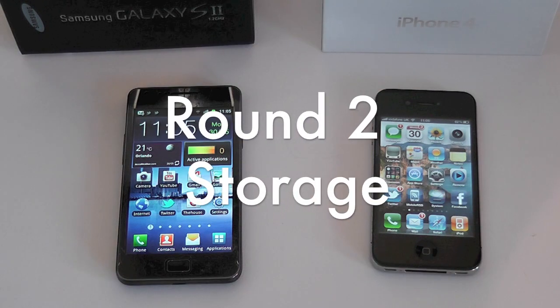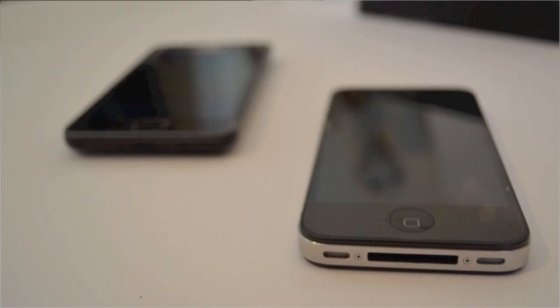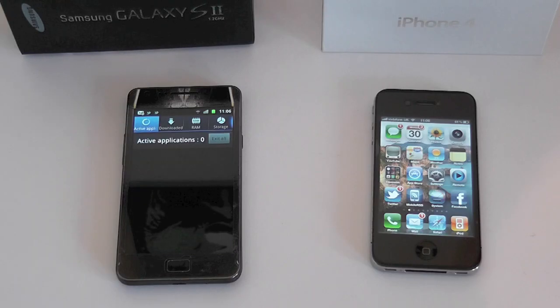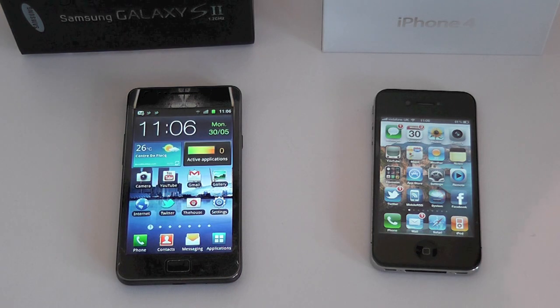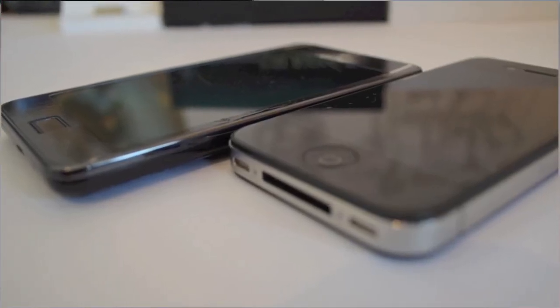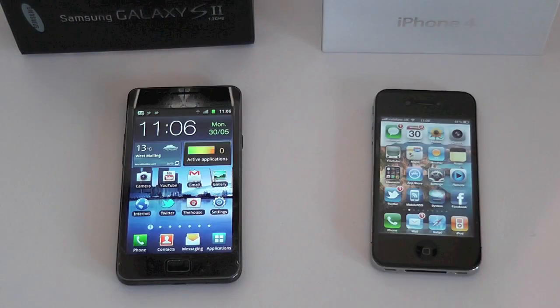Now let's move on to section 2. I'm going to talk about the storage. Both the Apple iPhone and the Samsung Galaxy S2 are available in not only 16GB versions but also 32GB versions. Now the Samsung has the edge on the iPhone because this can actually be increased by the addition of a memory card, which can increase it up to an extra 32 gigs. So if you have the 32 gig model, you can actually go up to 64 gig. Now they both perform equally, so in this section also the Samsung Galaxy S2 wins out, and that's going to be 2 points to the S2.